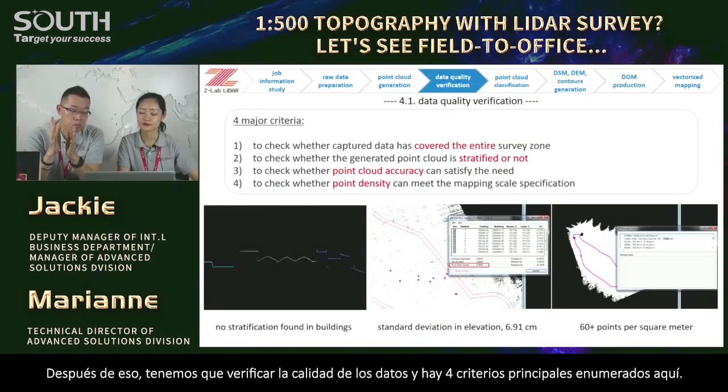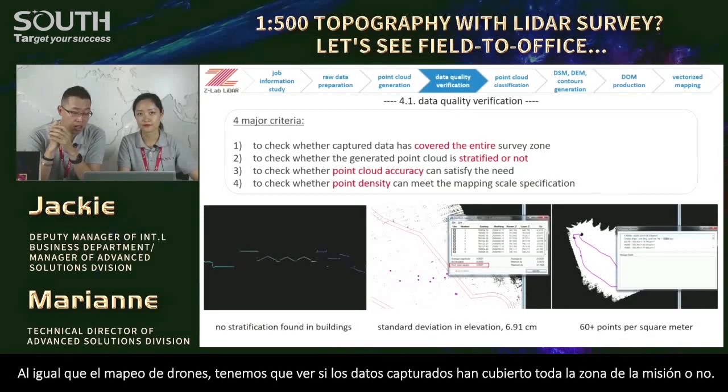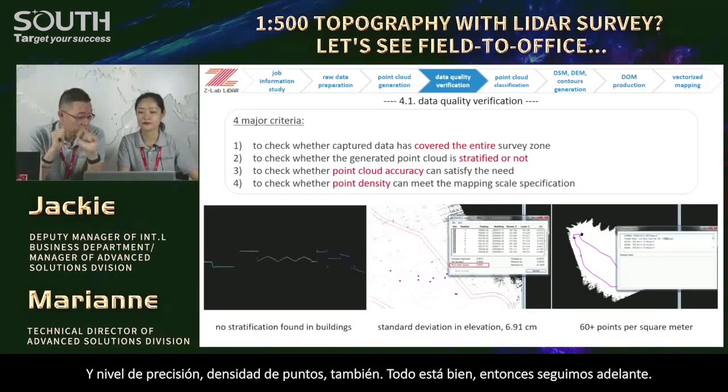After that, we have to verify the data quality. And there are 4 major criteria listed here, 1, 2, 3, 4, right? Like drone mapping, we have to see whether the capture data has covered the entire mission zone or not. And then in the section display on the left, no stratified point cloud. In other words, no double rooftops, and no double ground surfaces. Then accuracy level in the middle, it's below 10 centimeter. I think it's okay. On the right, point density. Now we have 60 points per square meter, more than enough.